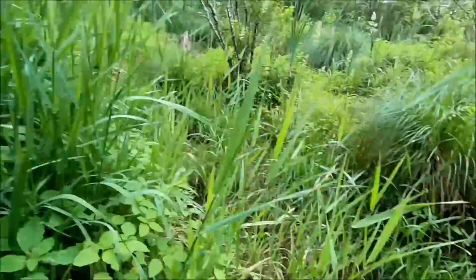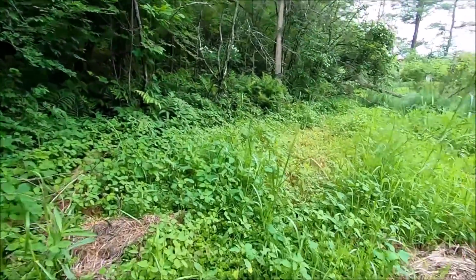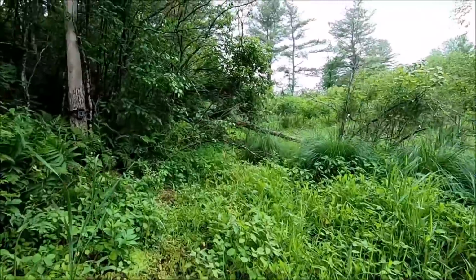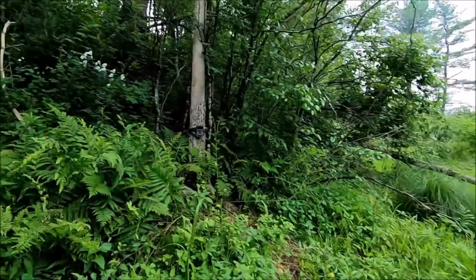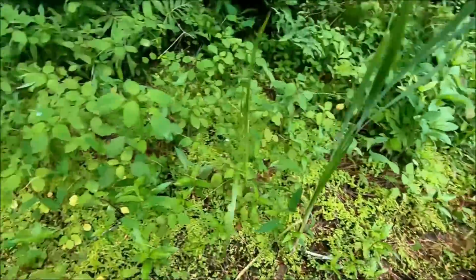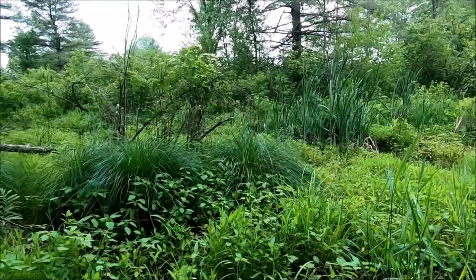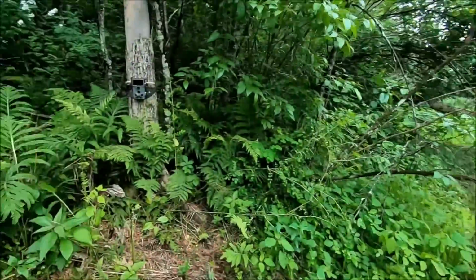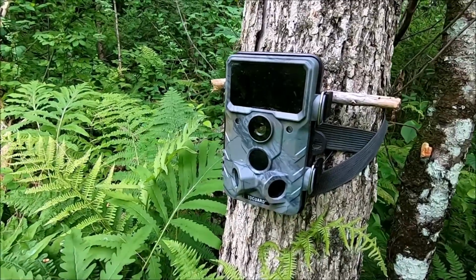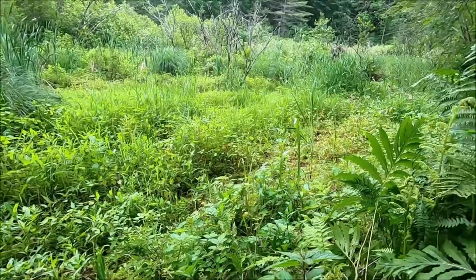The number of frogs that jump off into that swamp down there is a great blue heron's dream. Now there's my camera, and there's some pretty fresh hoof prints right here, but I don't see any young ones yet. Okay, so I'm gonna swap out this card and we'll see what this camera has picked up for us.